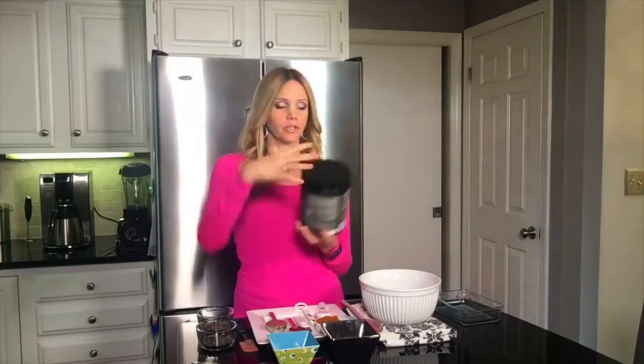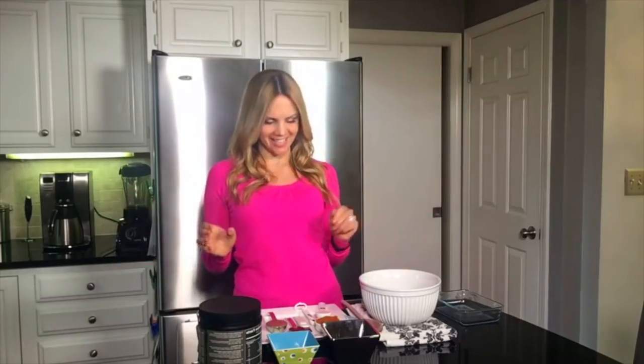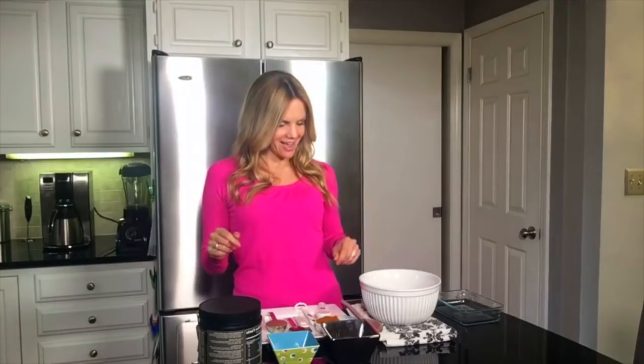I've been using Primal Kitchen collagen fuel. So in addition to the protein in it, which will help give you energy, there's also collagen in it, which is amazing for your skin, amazing for your joints. It's just all around really great for you. So that's the kind of protein powder I use today. And again, I use chocolate. I'm a chocolate lover, but again, vanilla is fine for you vanilla lovers out there.